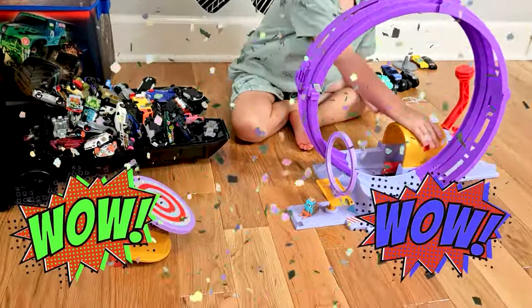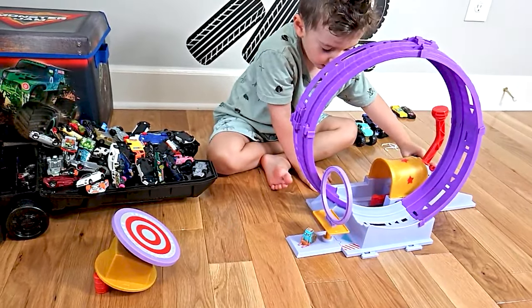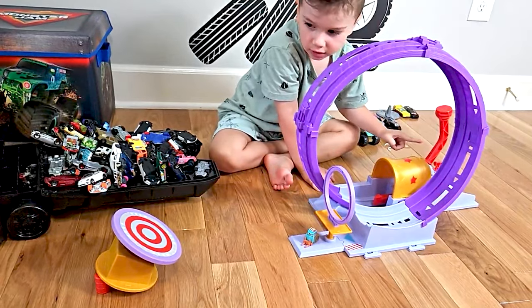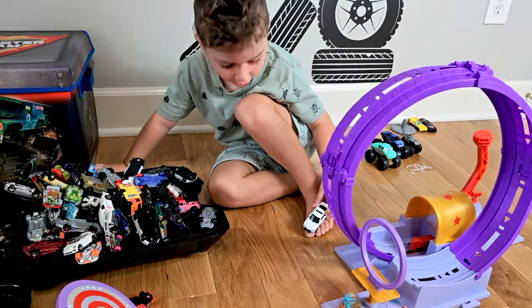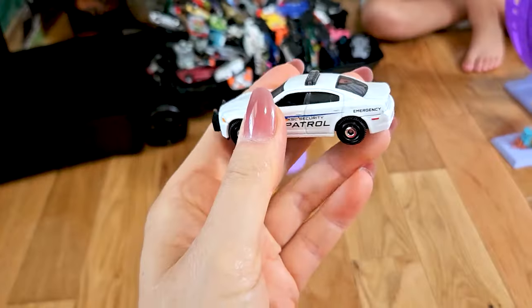They're tiny. Whoa, it worked, but it went so fast. I didn't even see it. Yeah, it went so fast. We need a slow motion for that. Let's try again. Did you choose? Let me see. I choose Chloe. Yeah, that one was very light, so it went really fast.